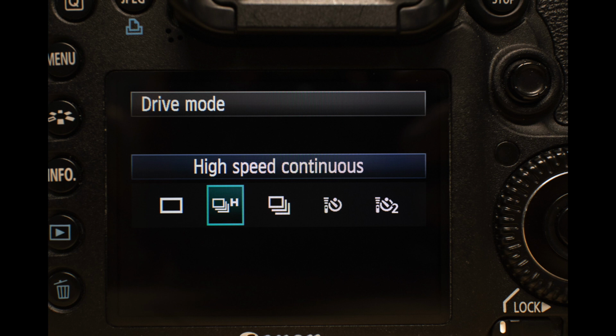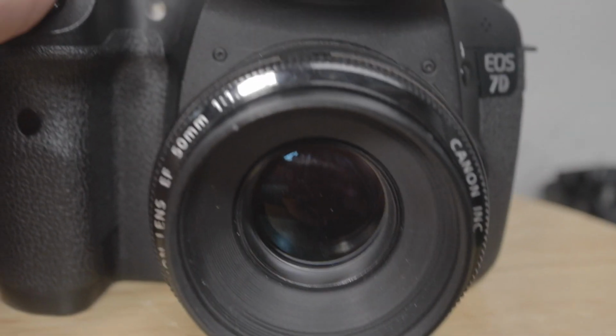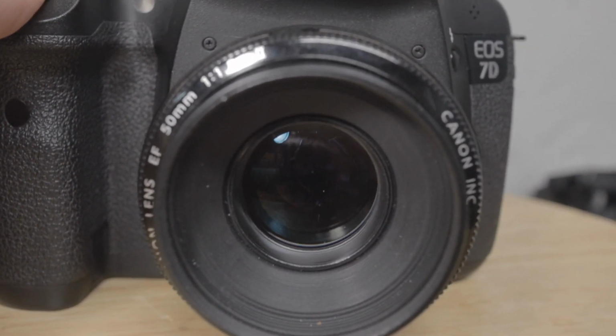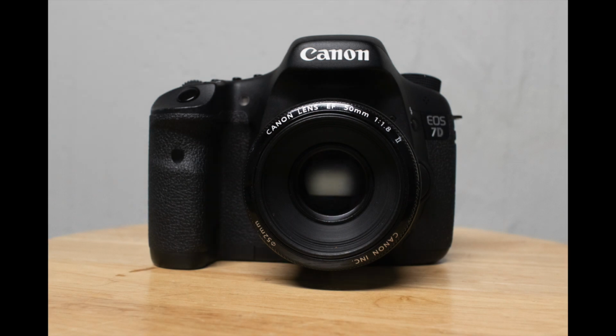Check this out. Here's the 7D shooting at 8 frames per second. Sorry about the video quality, but I was just holding it with one hand. The 7D sounds like a little machine gun. It's best to shoot in JPEG and not RAW mode when you're in continuous shooting like that, and make sure you have a pretty large CF card.